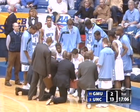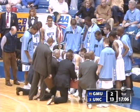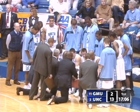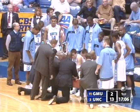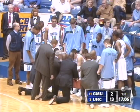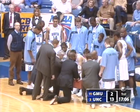On the other sideline, the University of North Carolina, led by one of the great coaches in America, Roy Williams. They are the defending national champions. And Murray State, the Racers, out of the Ohio Valley Conference, a 14 seed, played them tough. But Carolina won 69-65.